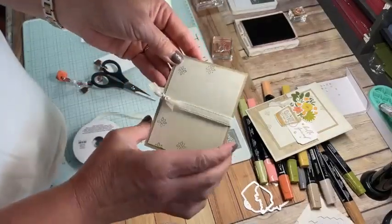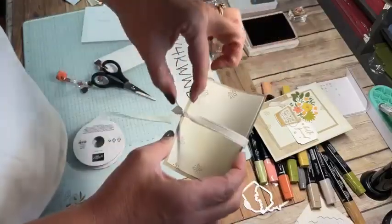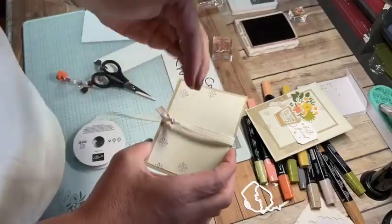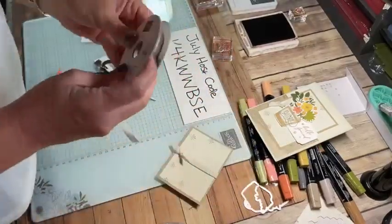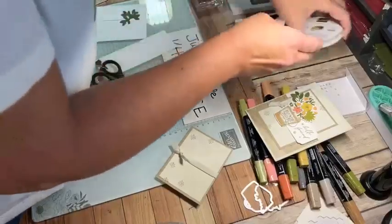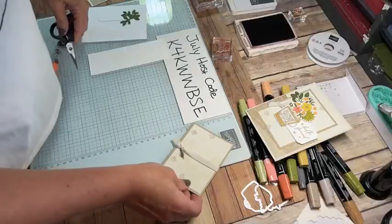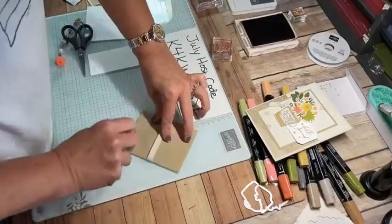And then this is my little trick again. If you think, oh, it's too far off to the side, you just squeeze this together, and then it makes sliding around so much easier. And vice versa, if it's too far over and you want it closer to the edge, do that same thing. And it makes your bows and your ribbons so much easier when you just give it a squeeze to squeeze that space together. Now this is ready to go.